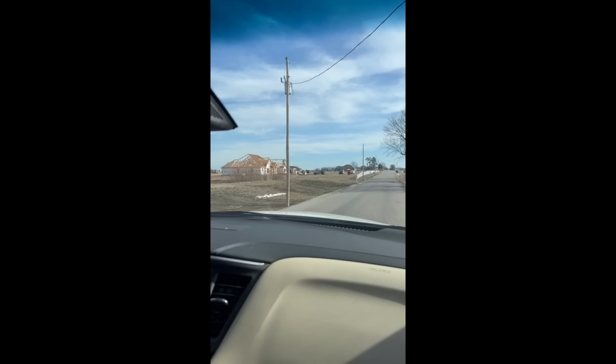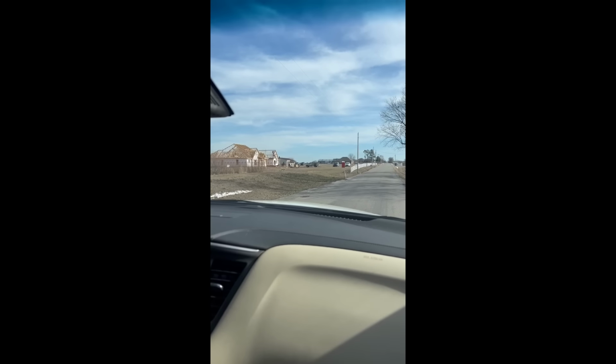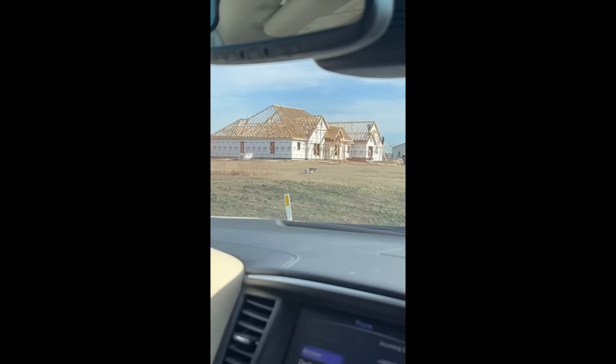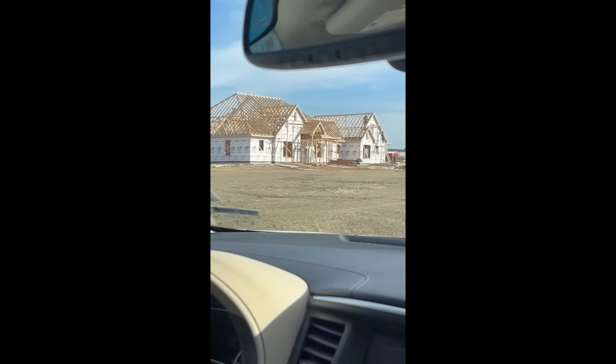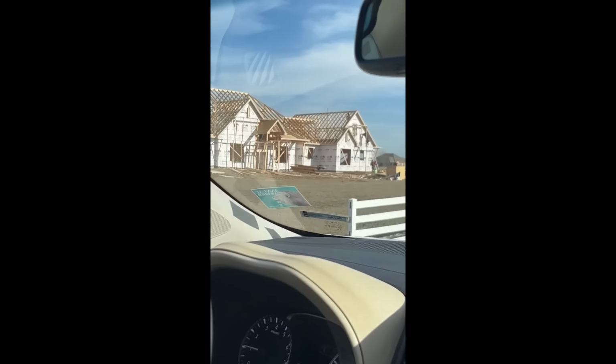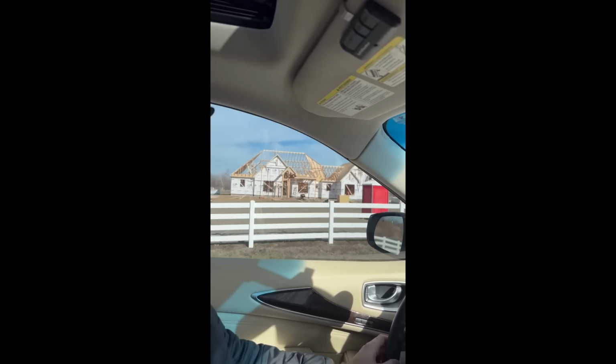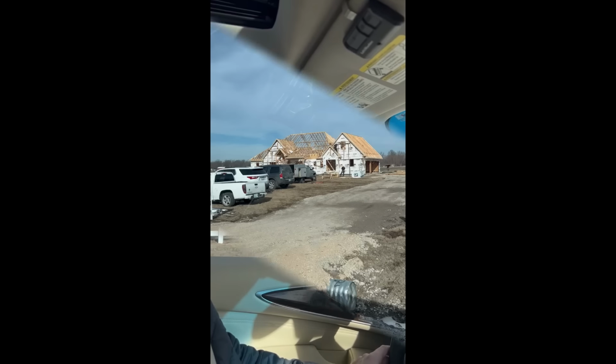So the December video just went live of the update, so I thought I'd come over here and start January's. It is looking so good. It is so windy though, so I don't know how they're up there working on the roof, but you can start to see it's definitely looking like a house.